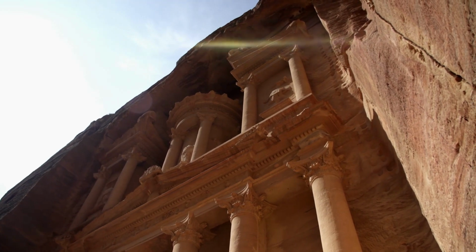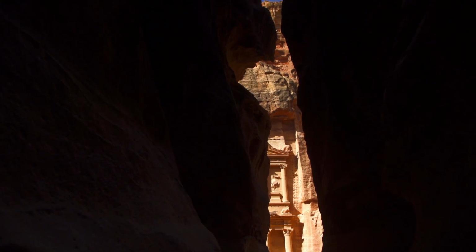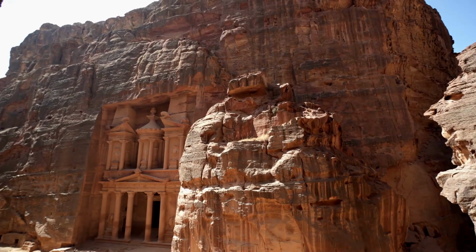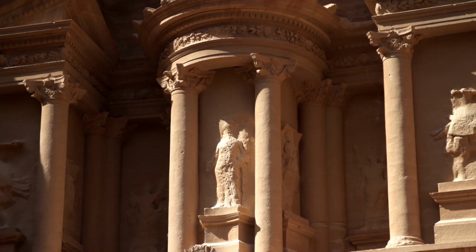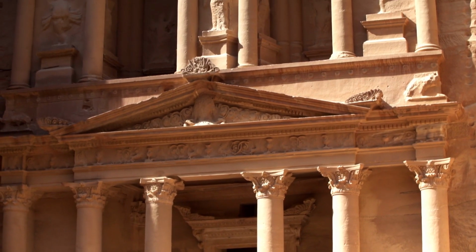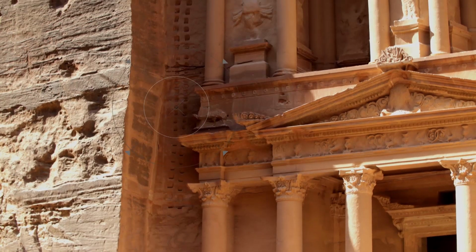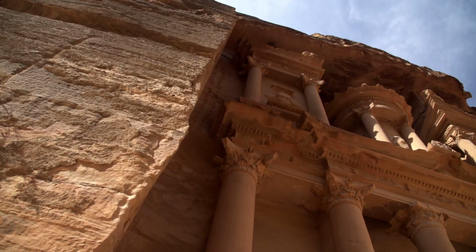With neither wood nor scaffolding, the architects and workers had to get creative with the resources that were available at the time. To this day, remnants from the lavish construction of the Kasne are visible on the mountainside. They reveal the incredible technical know-how of the 2,000-year-old Nabataean people.